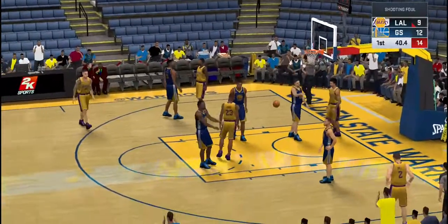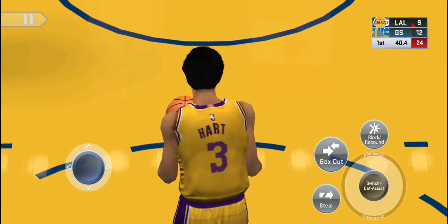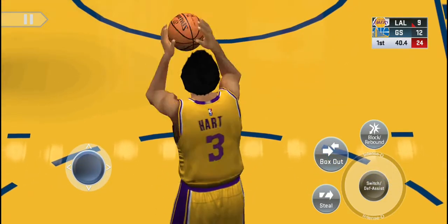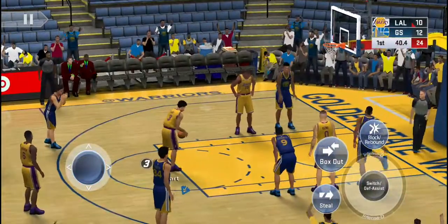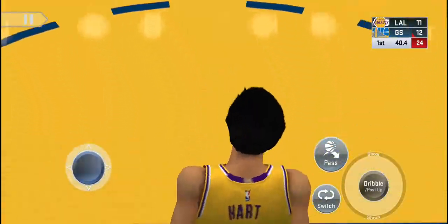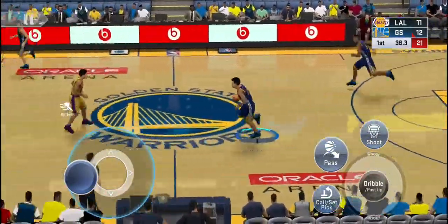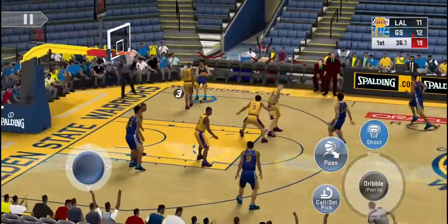Hart. And he was fouled on the way up. Two free throws now for him. This is his first free throw of the game. First free throw is good. Big group substitution here for the Lakers. Good on both. First quarter of action, just under 3.5 minutes played.